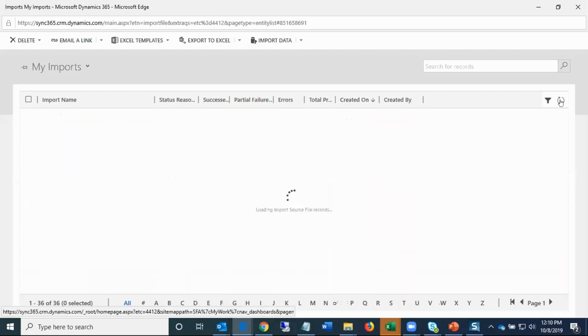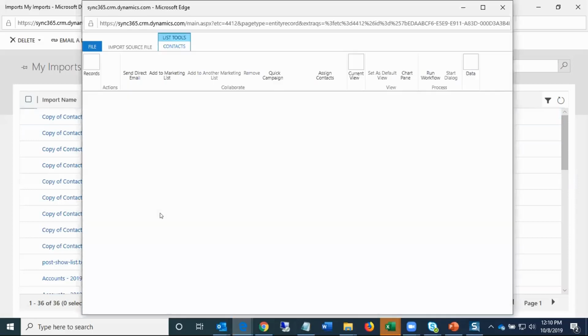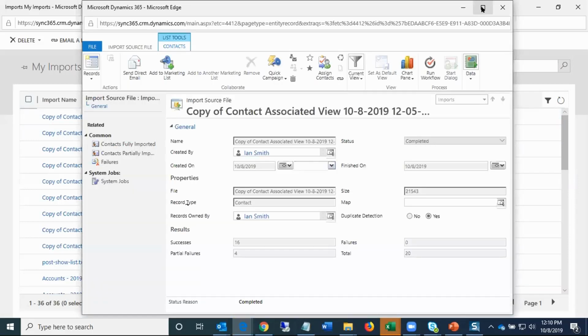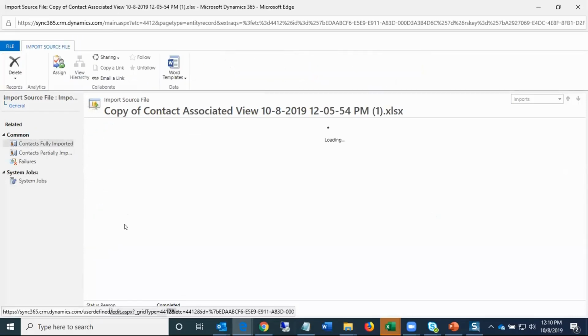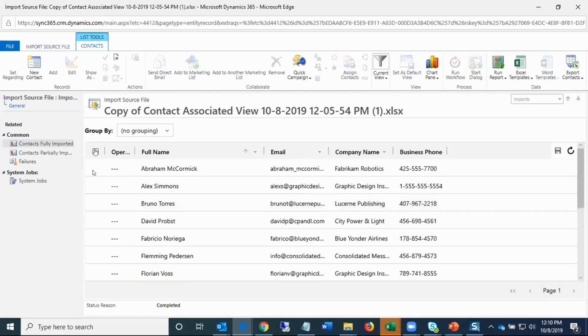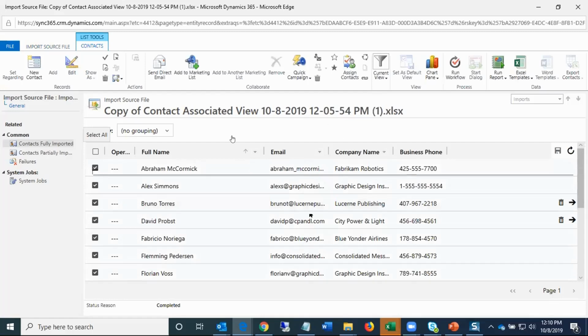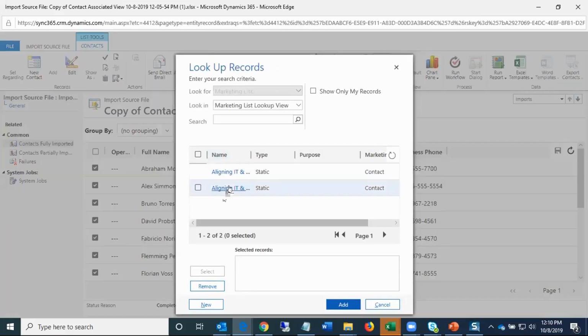Okay, transforming, importing. Okay, so now that we've got 16 successful imports, I'm going to click on the list, and I'm going to go to the successfully re-imported records. I'm going to select those 16 records, and I'm going to add them to our post-show marketing list.